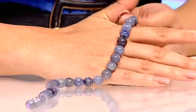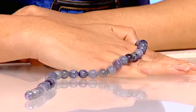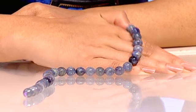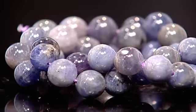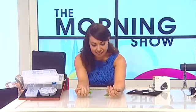Do you want me to show you what I have got? Tanzanite. Do you like that? Look at them. These are huge, aren't they? They are massive, gorgeous. Really, really big pieces of Tanzanite. We've got those coming up for you at 12 o'clock today, and I'm so excited to bring you this.